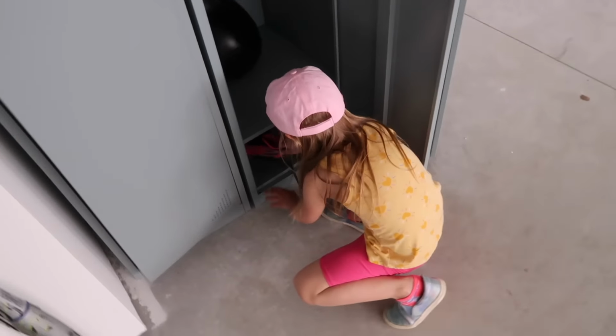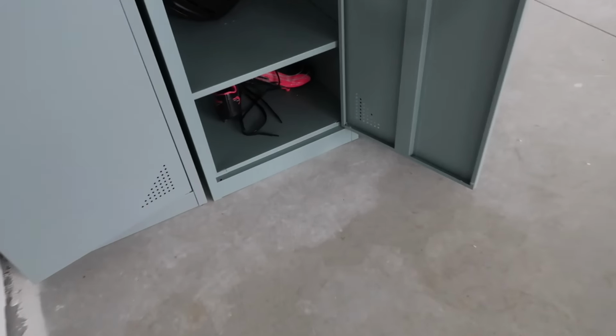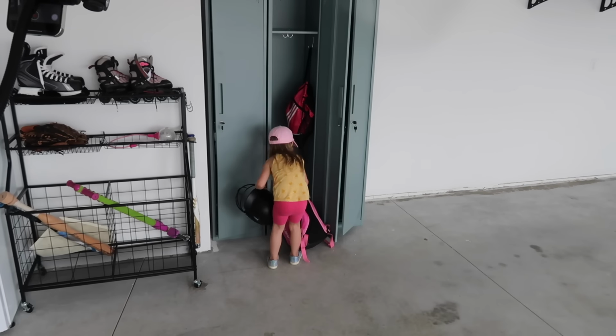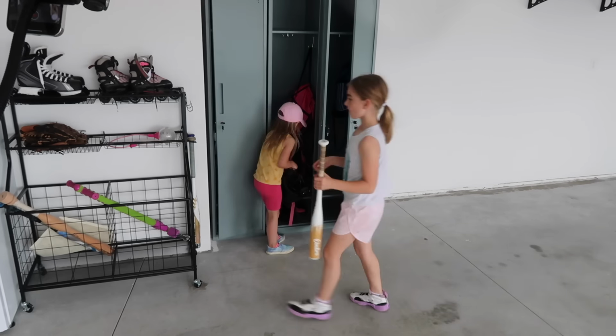I don't know how many times I can tell you that, like, oh, where's that cleat? Where's your soccer cleat? Where's your bag? Where's your shin guards? And so sometimes it's nice, just like whatever season we're in right now, they can put it in their lockers, and then everything else in that rack over there to the left.